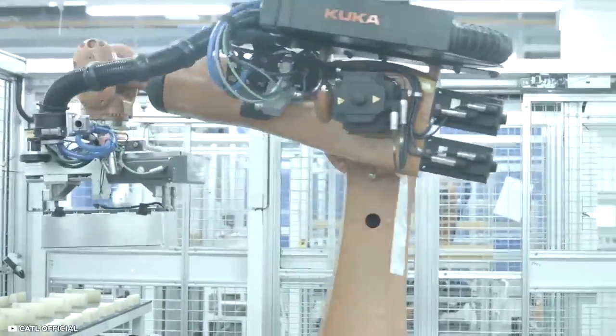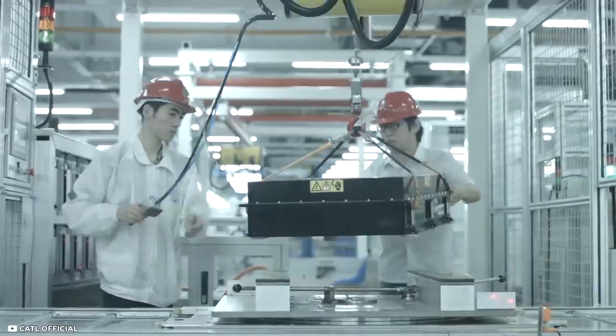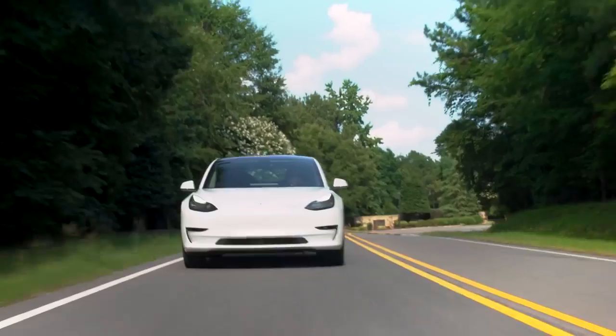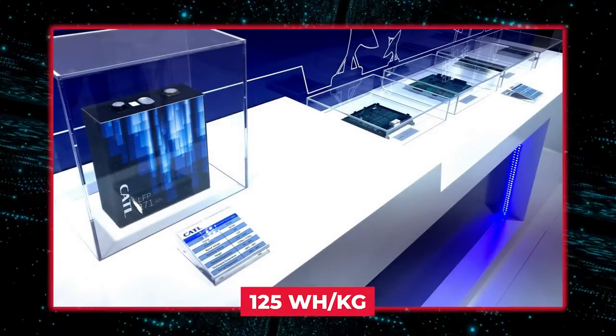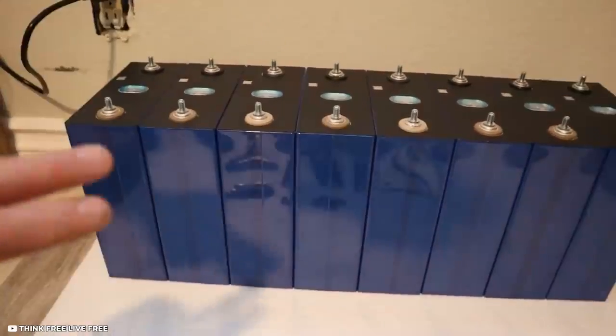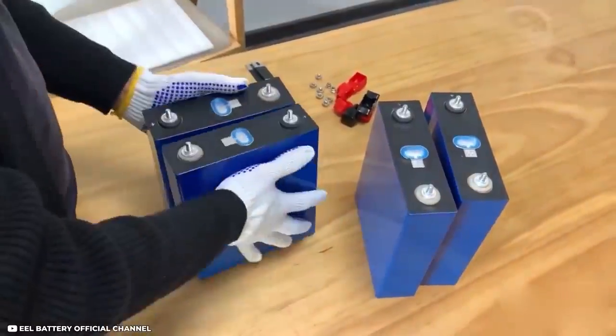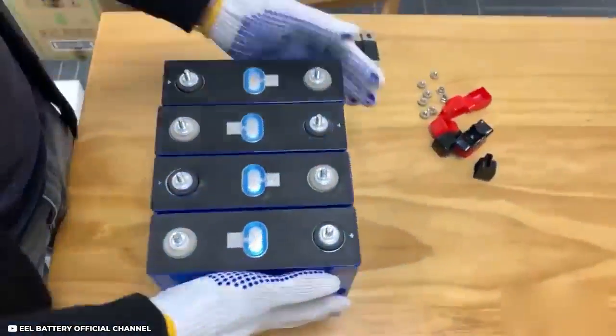Right now, CATL is supplying Tesla with lithium iron phosphate LFP cells for the base models of the Model Y and Model 3. These batteries have an energy density of 125 watt-hour/kilogram. The new cell-to-pack LFP batteries offer a 28% increase in energy density alone, which, once coupled with the decrease in weight, is going to increase range even more.